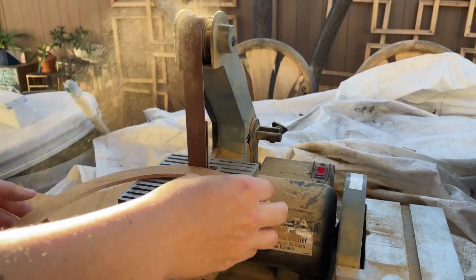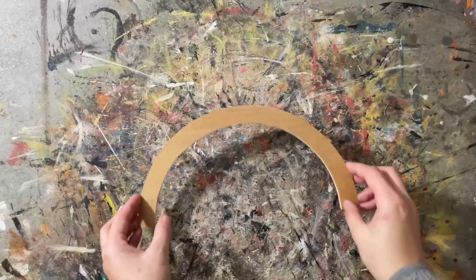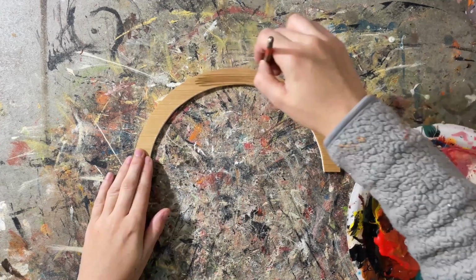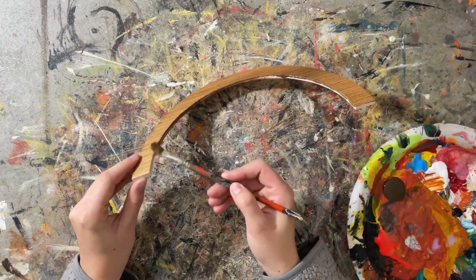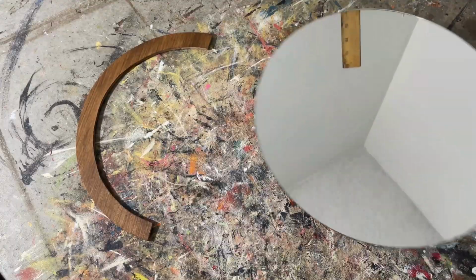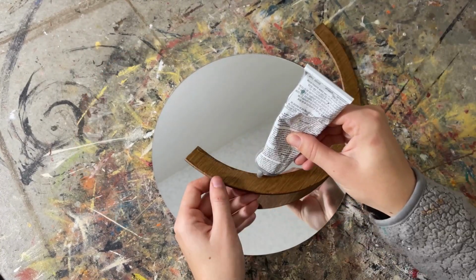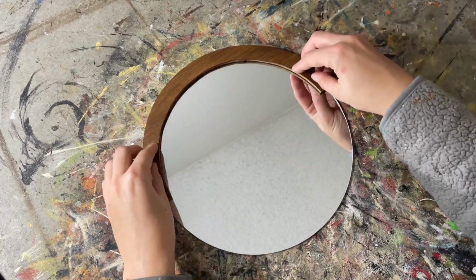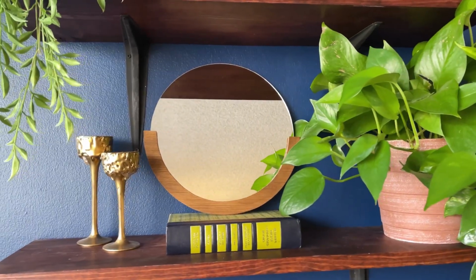I sanded it with my belt sander and then by hand just to make sure I didn't have any loose splinters or anything weird. Now I hate the smell of stains, so I just used some brown acrylic paint mixed with water to smear all over to give it a little bit more of a luxurious dark look. You also want to make sure you paint the sides and the back as well, because when you're working with mirrors, it will reflect whatever's on the back side. I took some E6000, glued it on, and here is the finished result. It looks super similar to the original, and I'm really happy with how it turned out.